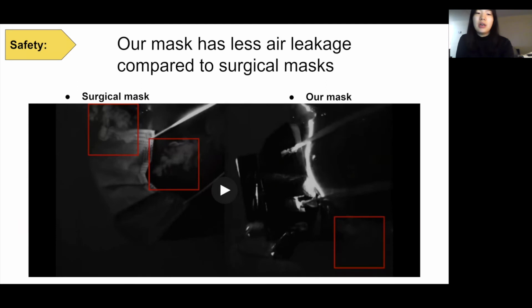With our mask, there was some air leaking from the chin. However, a relatively smaller amount was leaking than with surgical masks. Since ours is a prototype, we know that there are many leaking regions, but we are trying to make improvements to reduce this further.